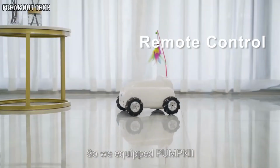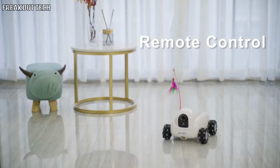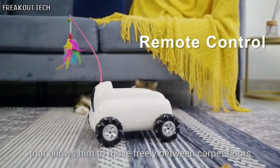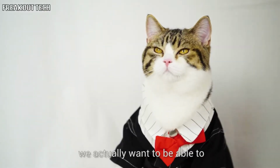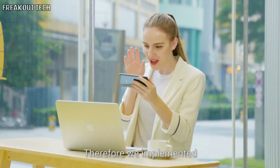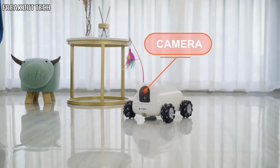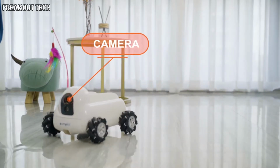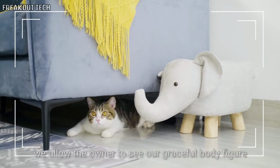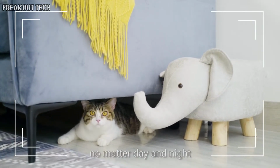So we equipped Pumpkii with a remote control function, which not only can move in all directions, but also has a unique tire design that allows him to move freely between carpet floors. Also, we actually want to be able to talk to our owner at any time. Therefore, we implemented a remote communication system inside Pumpkii. It not only lets us talk to the owner, but also with the 1080p high-resolution camera, we allow the owner to see our graceful body figure no matter day and night.